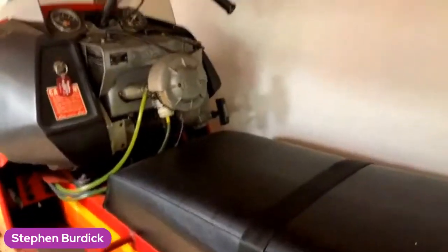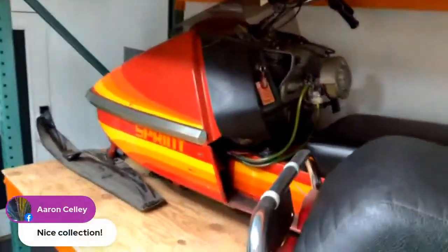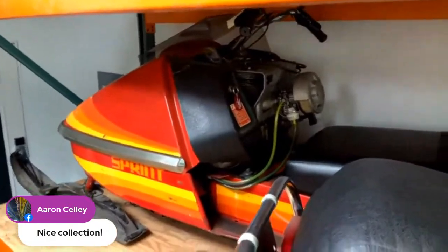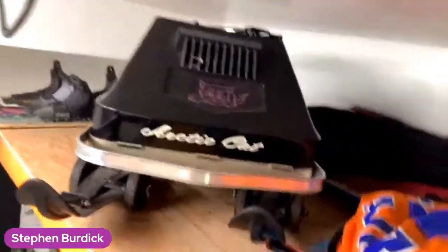Very cool. So it's kind of a neat sled. Yeah, for sure. My dad always said that was one of his favorite sleds he ever sold, basically due to the fact that it's a screamer. The thing's got a lot of power for a 440. Nice, yeah. Then I've got a '72 Kitty Cat up here, and I don't think this had ever been run.